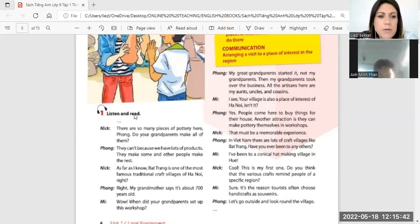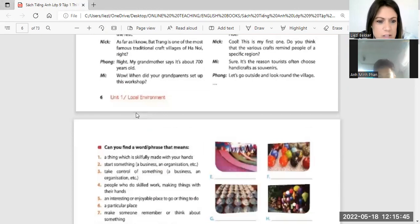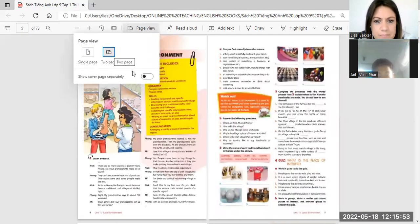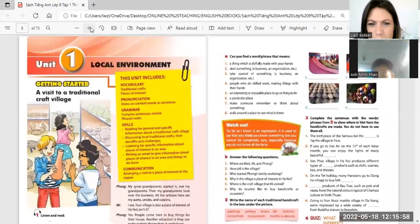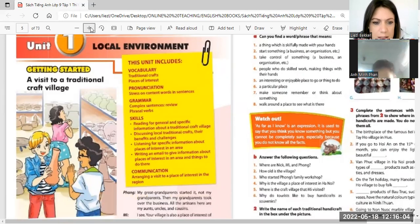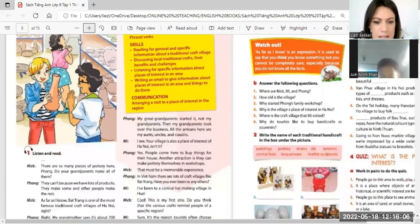Okay, now we're going to look at the question. Can you find a word or phrase? Let me see if I can make it two pages. Can you find a word or phrase, a thing which is skillfully made with your hands? You have to find a word. I don't know why it's so blurry though.